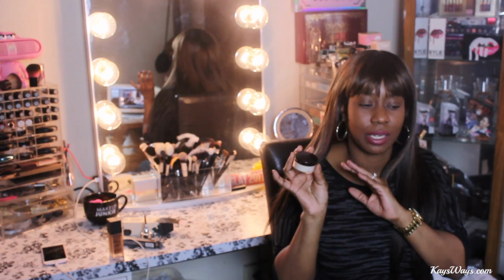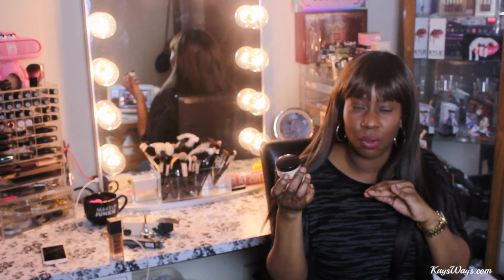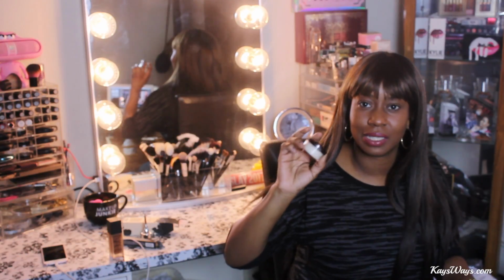Now, the one thing, I actually have a love-hate relationship when it comes to this Laura Mercier translucent powder. Being that I have dry skin, if it's like winter, this does not work for me. But come spring, summer, this powder is everything to me. So that's why my love-hate relationship with it. And I know they recently released the medium deep.